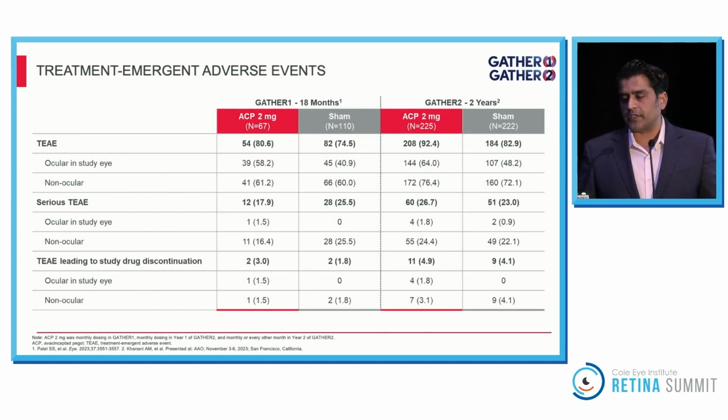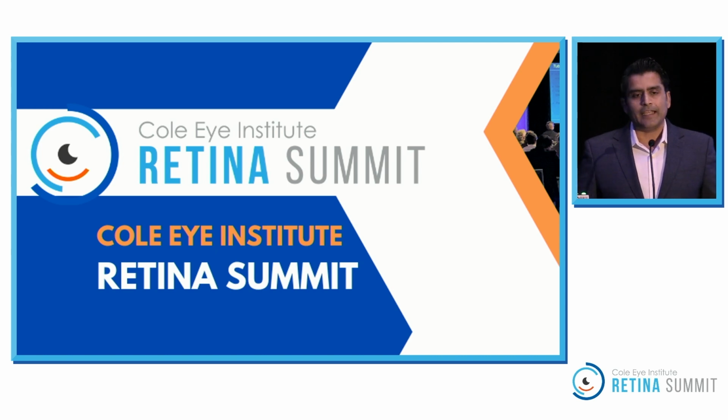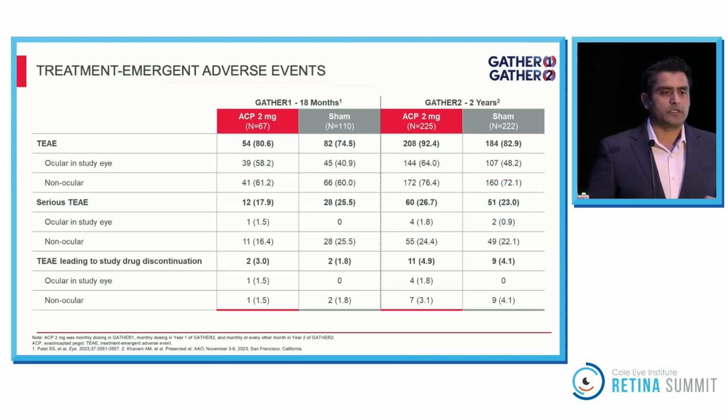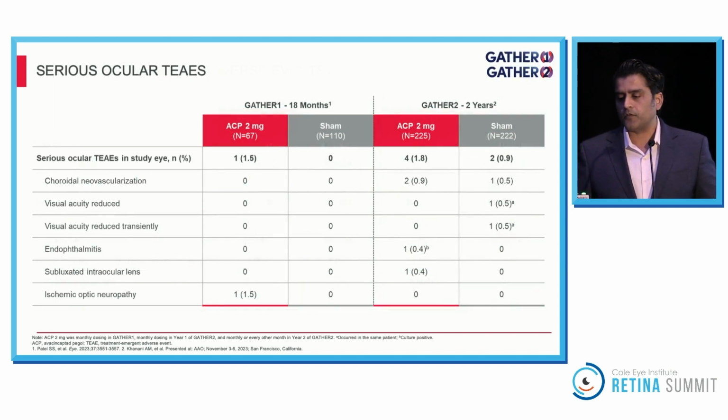So looking at the treatment emergent adverse events across GATHER1, 18 months, and then GATHER2, 2 years, one thing to keep in mind: in GATHER1, if a patient developed CNV, the patient was exited from the study. In GATHER2, we actually continued treatment with the complement inhibitor as well as an anti-VEGF, on-label monthly ranibizumab or every other month aflibercept. So if you look at TEAEs leading to study drug discontinuation, you see that most of those are actually non-ocular. So the ocular TEAEs are something we pay special attention to, things like choroidal neovascularization, visual acuity, endophthalmitis.